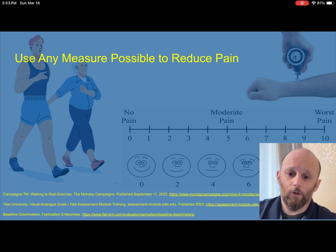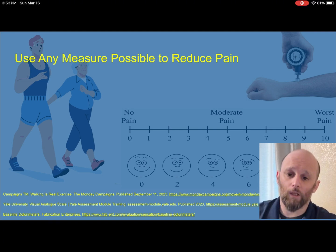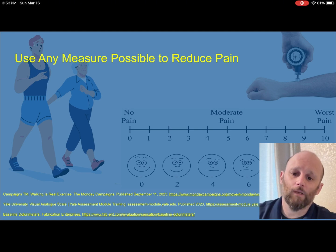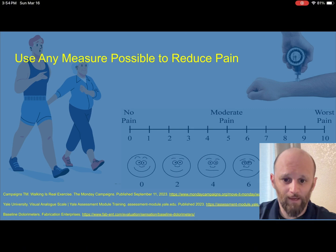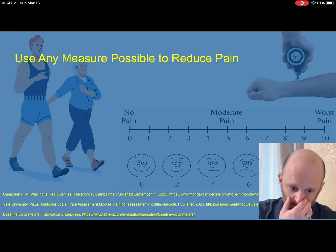Outcome measures, functional outcome measures, subjective outcome measures, all of it is useful. And again, you want to cluster things. I've been finding that the use of the central sensitization inventory has been wonderful at helping me to confirm and identify my patients that I have with central sensitization or nociplastic pain.